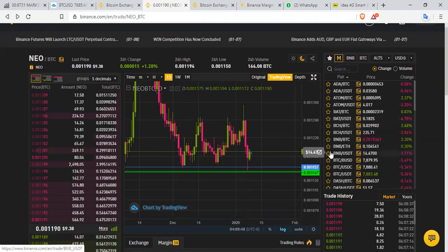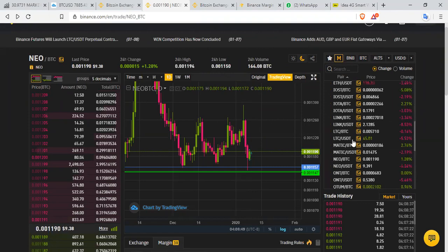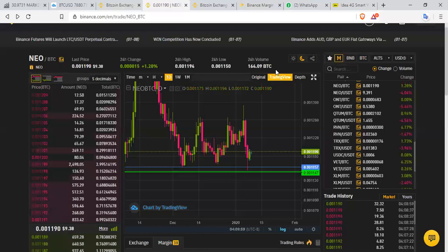People are holding BNB a lot, and other coins on this margin trading account here. So if you want to short any coins, make sure you put it on M, because these are the only available coins that you can short.